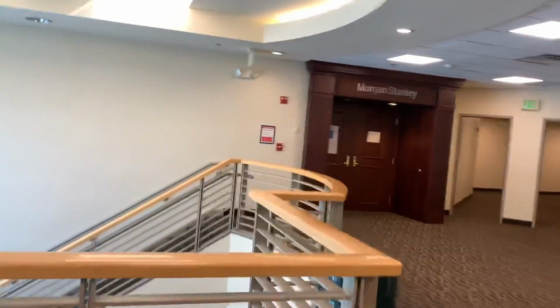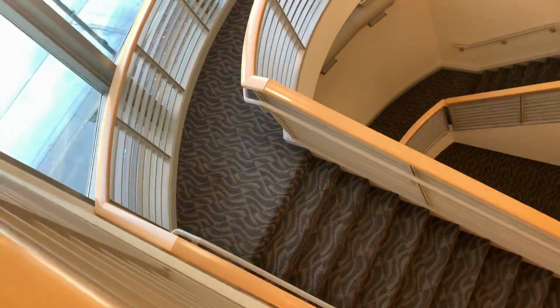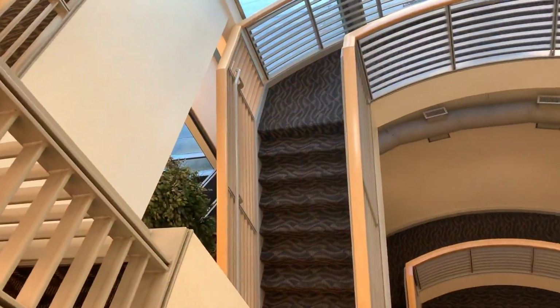Let's go over to the Morgan Stanley. Okay, here we are at the Morgan Stanley building. So your main exit would be down here. Main level. Not the elevator, of course. Your main exit's right there. There's a 4010 Annunciator there too.